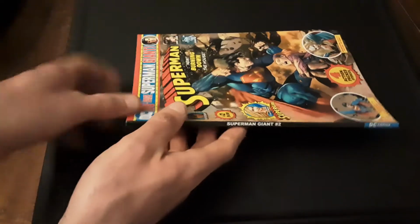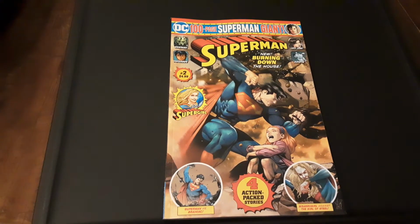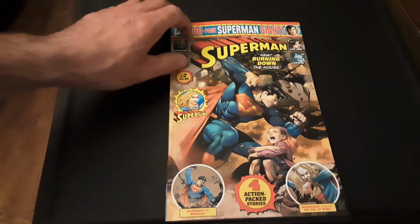And as you can see here, they're square bound, 100 pages, and they have one original story in them and 3 old reprints that they just throw in there. And they do it for all their main heroes, Superman, Batman. Next week, they actually have Aquaman, the Flash, Wonder Woman, all the staple DC heroes. And so there's 4 stories in here.